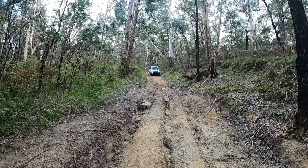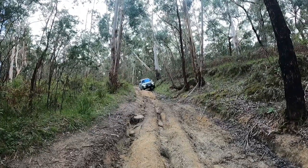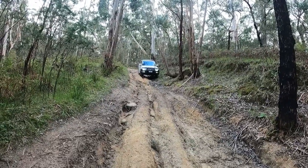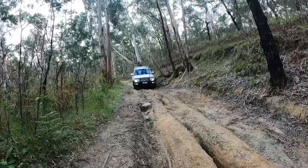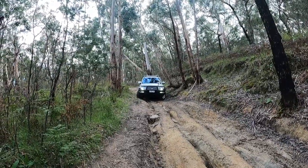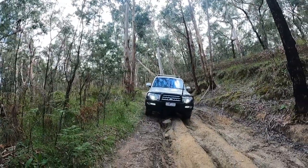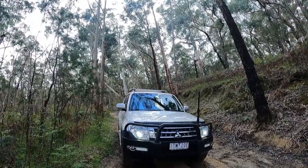Yeah, keep to your left. To your left and then right. And watch out for that tree on your left. Yeah, good clearance. To your right. Power. Left. Oh, yeah. To your left. Left a bit more. Yeah, left a bit more. Keep it straight.